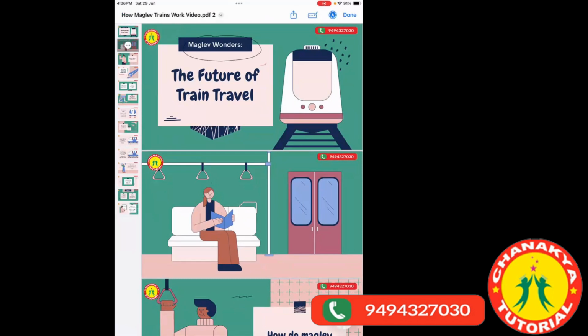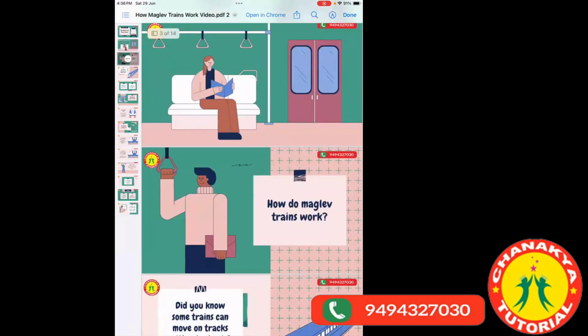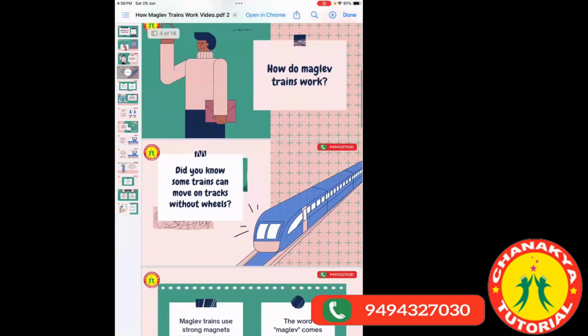Wonders, the future of train travel. So in the upcoming years, what is going to happen? All the normal trains will be converted into this kind of train, which will have a good speed. They run at a very good speed. So how do they work actually?